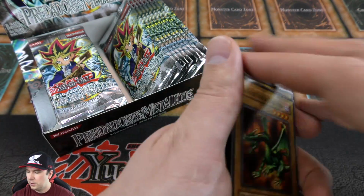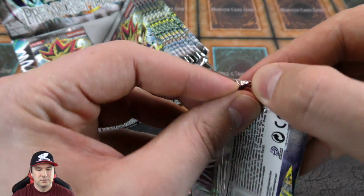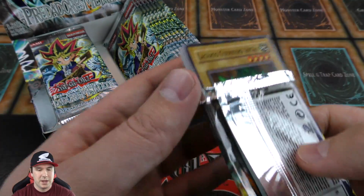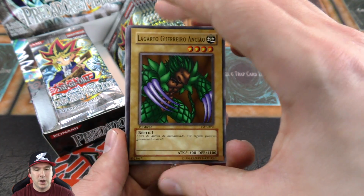All right, yeah, let's put the foils over here to the side. Our beautiful commons here. Our beautiful Portuguese commons. Come on, pack. Release our beautiful cards. So we are at 2 foils so far.